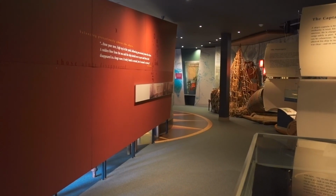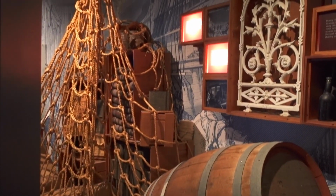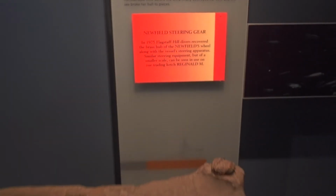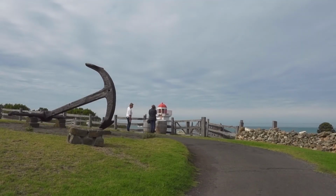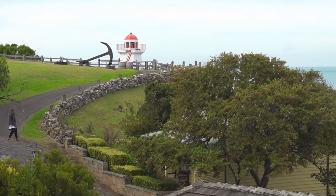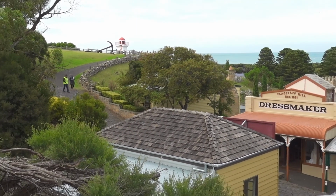The highlight of any trip to Warrnambool is a visit to the Flagstaff Hill Maritime Village. A multimedia presentation greets you, then a walk through the museum housing many items from shipwrecks that occurred along the Great Ocean Road leads you to exit to the period village. It is a reconstructed 1800s coastal port village built around the original lighthouse and fortifications.